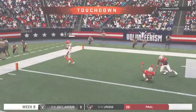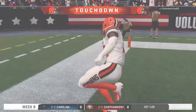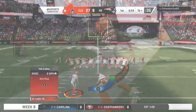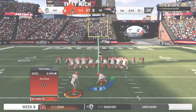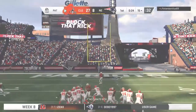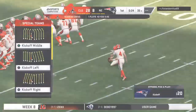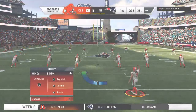And he'll take it into the end zone for a Browns touchdown. Odell Beckham, his 10th touchdown of the season, second of the game. And the Browns are going to tack on to their advantage. Now, first quarter, and this lead is already getting into dangerous territory. They better be careful on the other sideline.